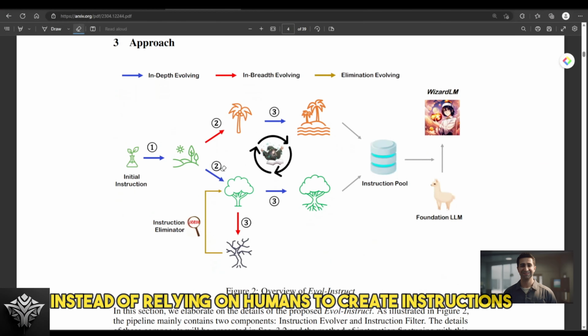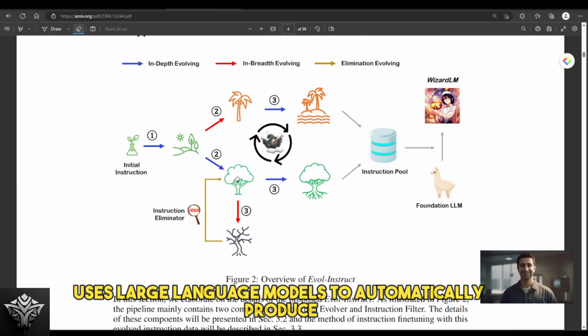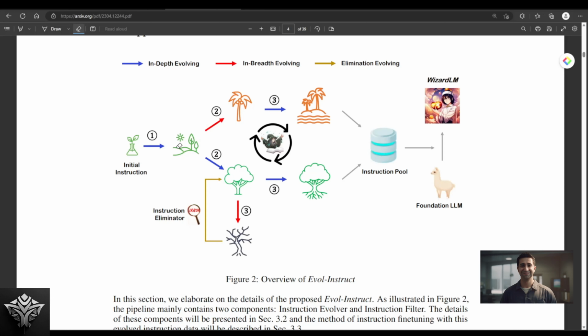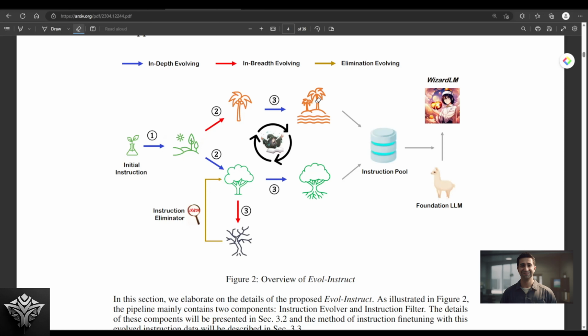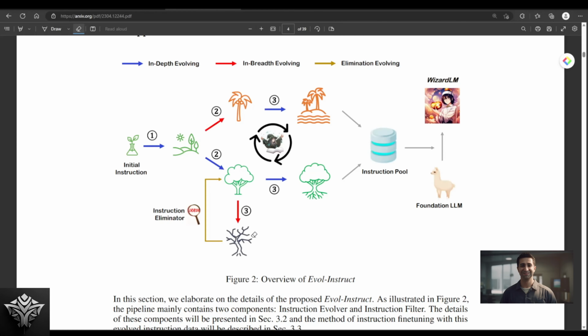Instead of relying on humans to create instructions, this method uses large language models to automatically produce open domain instructions of varying difficulty levels. It's like starting with a basic spell and using the Evol-Instruct method to upgrade it into more complex spells. The instructions are mixed together to fine-tune the language model, and voila!